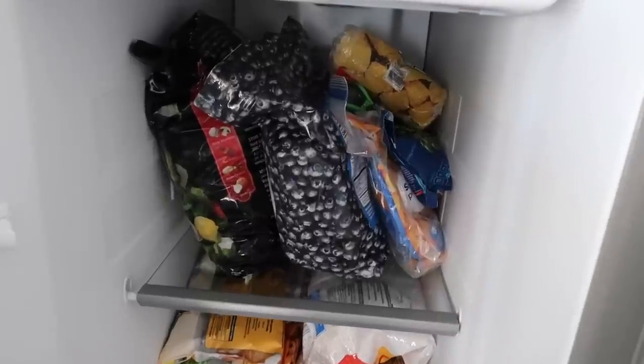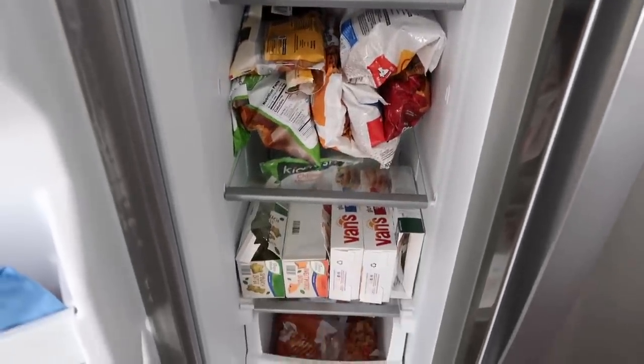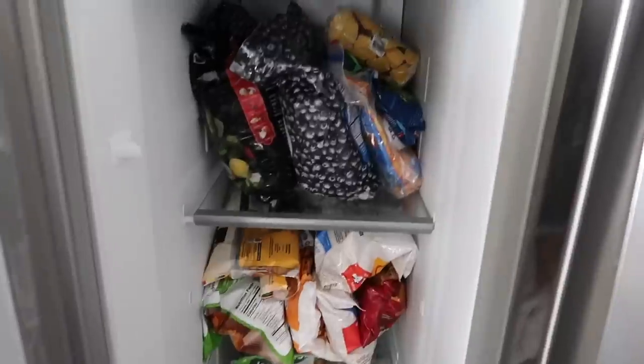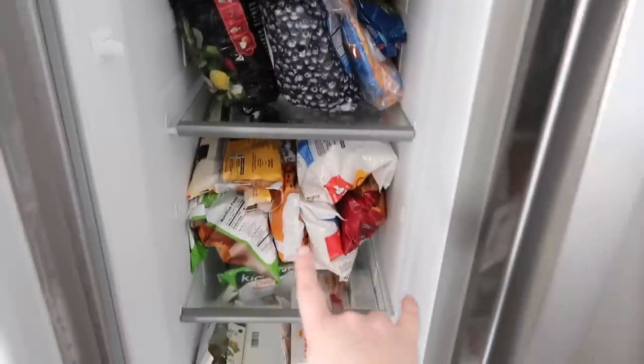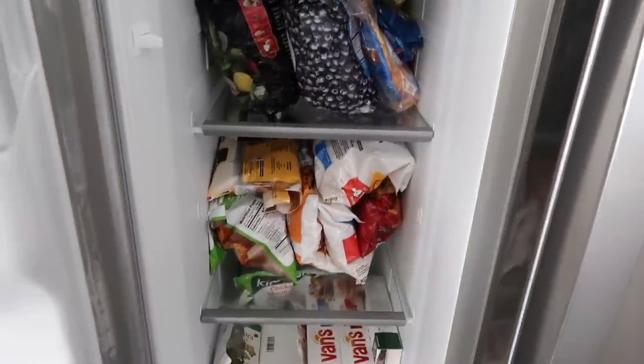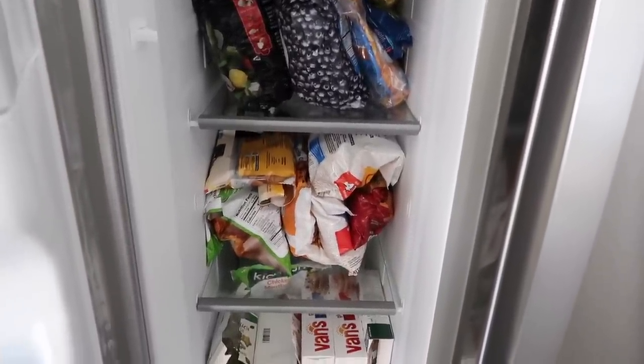Let me show you guys the freezer real quick. I mean, it's not Pinterest worthy and beautiful, but it is organized and that's all that matters. Up here I have all of our fruit and vegetables. Here I have quick bite type things. I have some ravioli, some chicken nuggets, french fries, things like that.